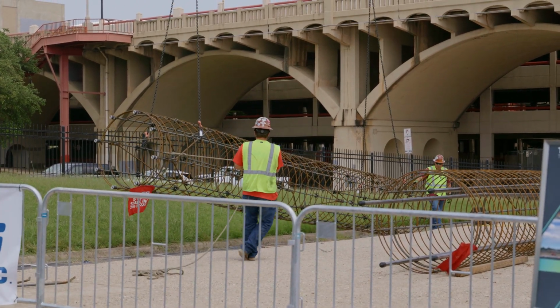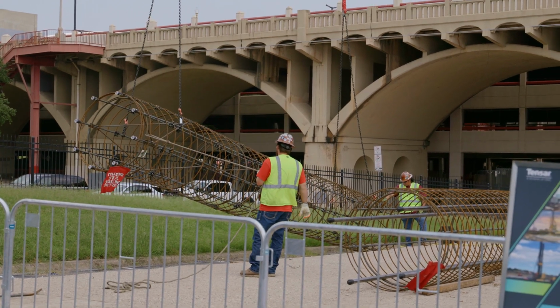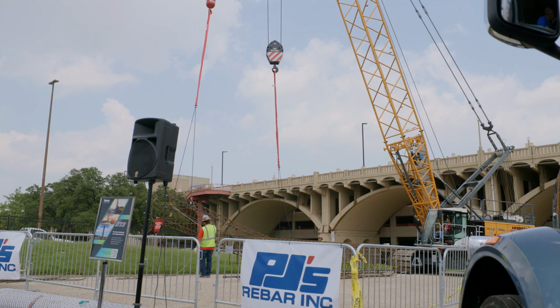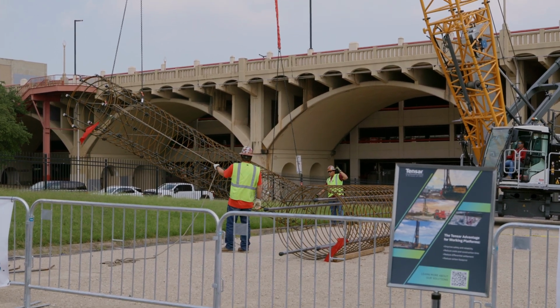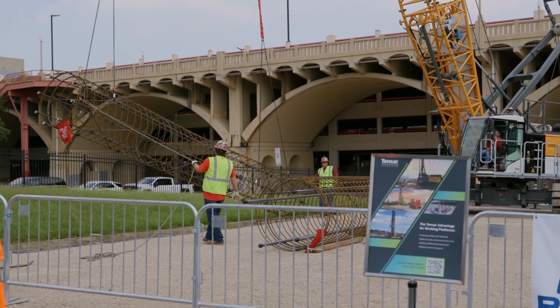Do you see a notable difference? And see how this is helping with the stability of the cage itself? That's good. That's enough. So big difference between it.